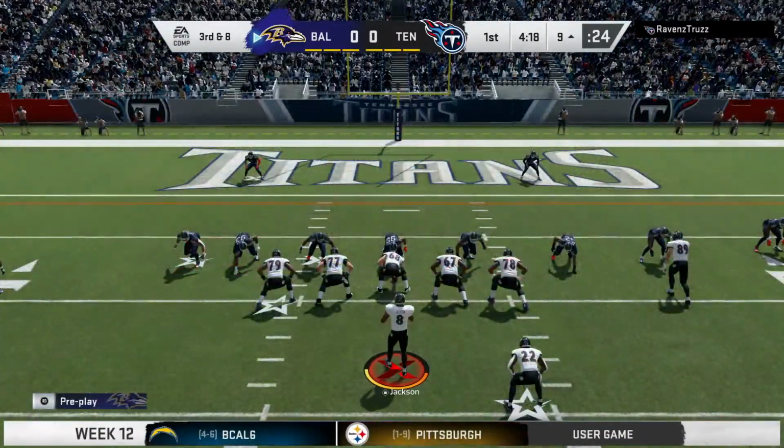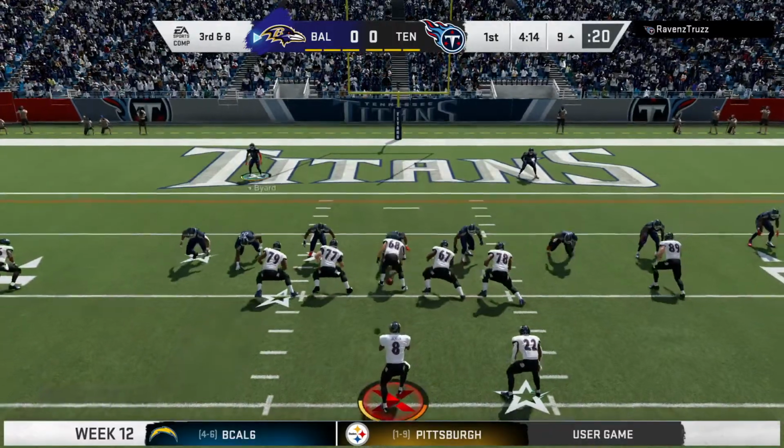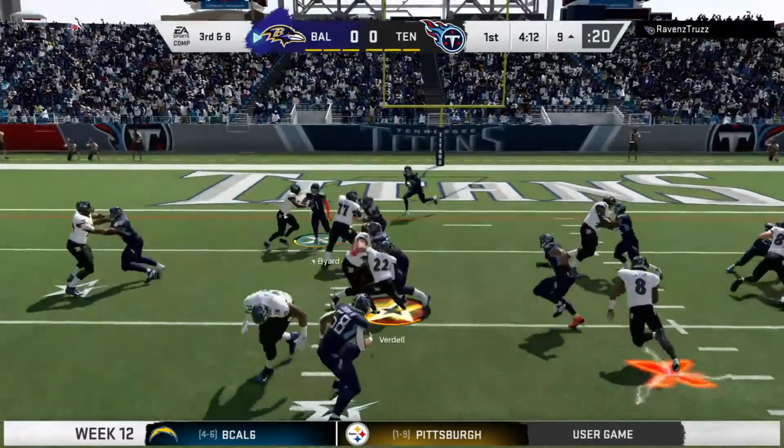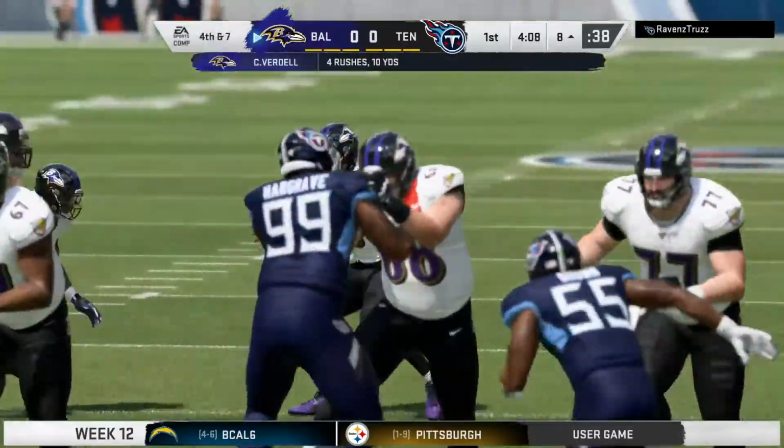Got an extra defensive back out there for the Titans now here for third down. They'll run it now out of the gun. No gain on the play there, and it'll bring up fourth down.